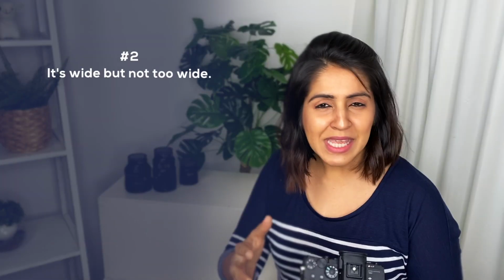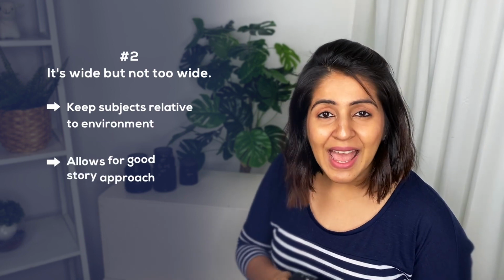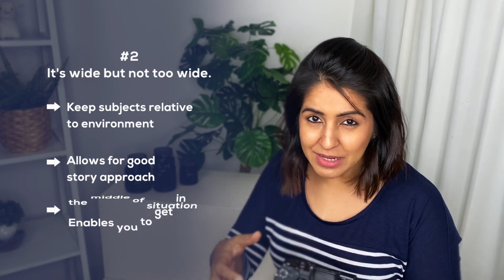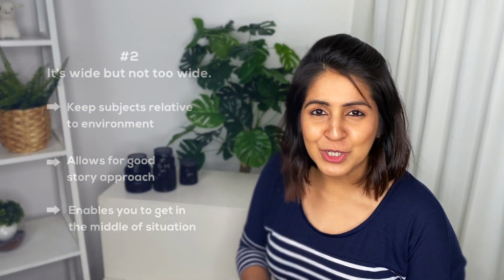Another reason why I like the 24mm is because it's wide but not too wide. It keeps the subject relative to the environment, allows for a good storytelling approach here, and it enables you to get in the middle of the situation, to be right there in the action within a good shot.